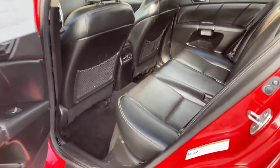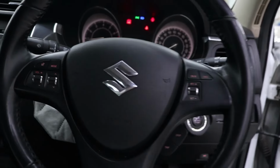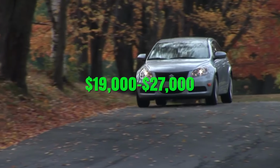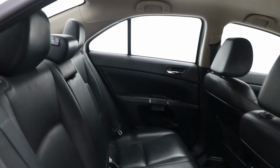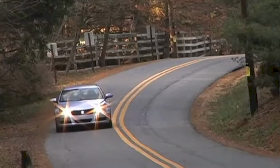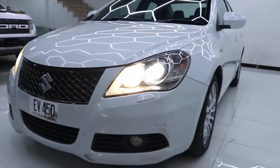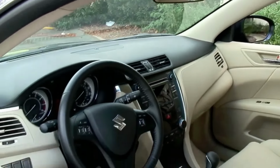The cabin featured surprisingly upscale materials, including soft leather and genuine aluminum trim that felt expensive to touch. Owners casually cross 180,000 plus miles on oil changes and brake pads. That's it. Suzuki priced it at $19,000 to $27,000, directly challenging Accord and Camry. Predictably, it bombed. Americans barely knew Suzuki made cars anymore. Today's reality? Clean Kizashis with under 60,000 miles sell for $8,000 to $12,000. Accord reliability, Mazda handling, Subaru AWD, used Corolla money. The Kizashi proves dying companies sometimes build their masterpieces when there's nothing left to lose.